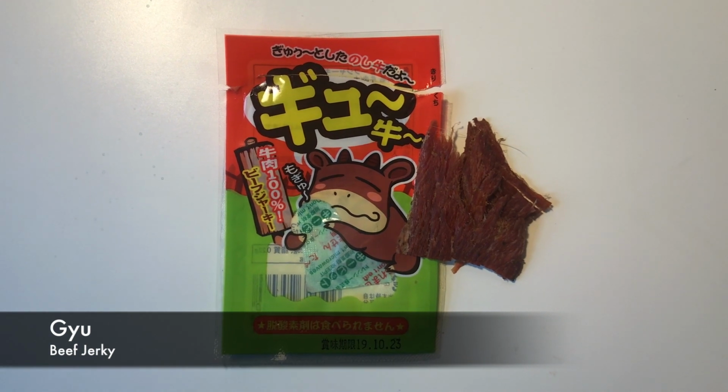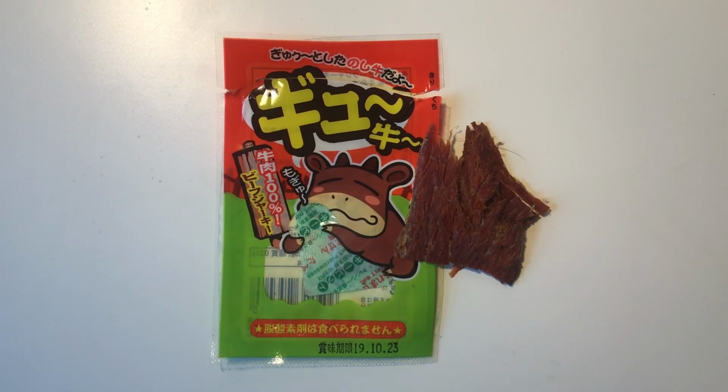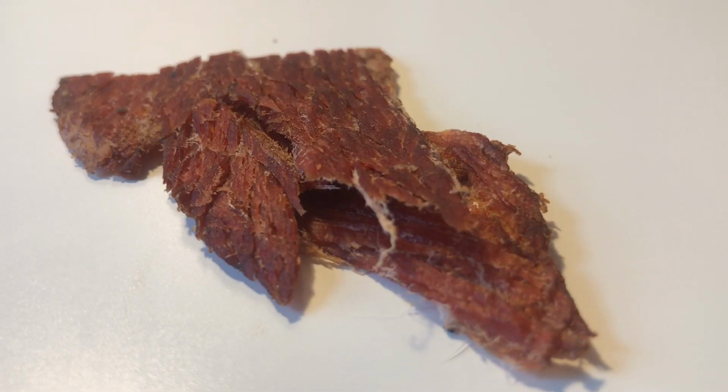Gayu beef jerky, a Japanese take on an American staple, if you will, because as you know, the Jack Links is everywhere. It's got a fancy little cow on there. Looks wonderful. Little difficult to open, but we got it, ladies and gentlemen. Definitely got it. The meat is super nice, super thin.